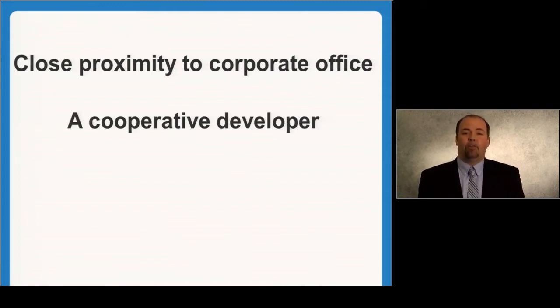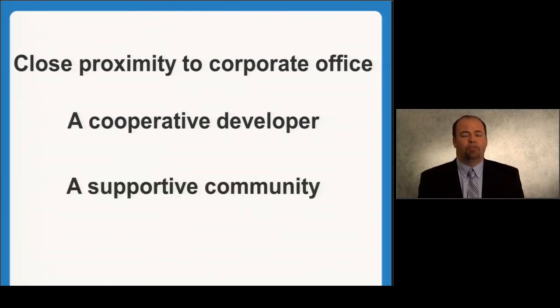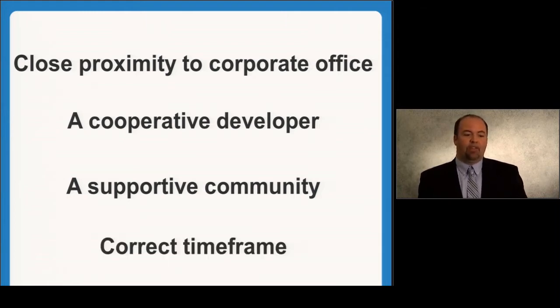We also wanted to have a cooperative developer. That was key. We knew this was going to be a challenging project, and we needed to have a good partner. We also needed a supportive community. We chose the project that we did because of the community and what they were able to do and how much they support green building. And finally, the correct time frame.